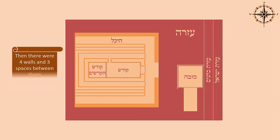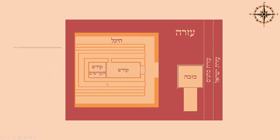Then we have a series of 4 walls and 3 spaces between them. So we have 1 wall, 2 walls, 3 walls, 4 walls, and then we have the 3 spaces, 1, 2, 3. And these spaces, just like the spaces along from the north to the south, were called ta'im. So let's see the measurements of these areas.